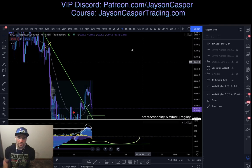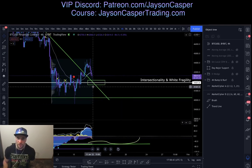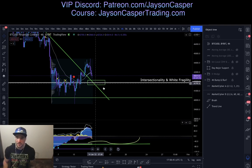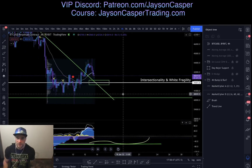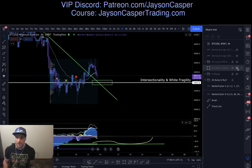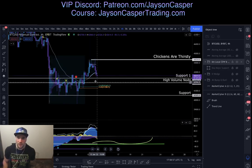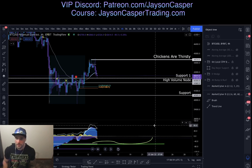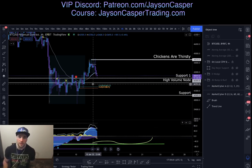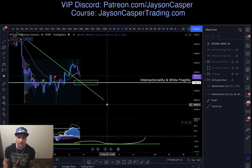Okay, I'm going to zoom in a little bit here so that we can see. And we can also see that we have a very, very important support coming in right in this green box where we have some intersectionality between the trend line and this high volume node. Now again, if I put on the levels from earlier, we can see that this high volume node is a very important support. If we lose this $42,300 level, that is the next major area of support. So definitely be looking out for a potential bounce from there because it does give us some intersectionality.